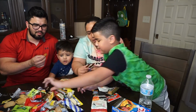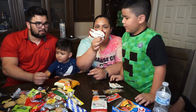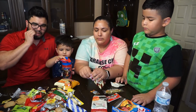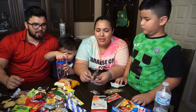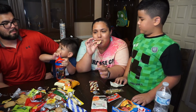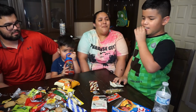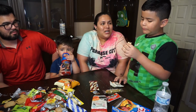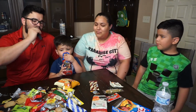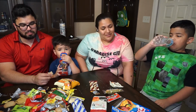Okay, next. So we have another one of the Choco Himes, except this one's regular hazelnut. Again, it looks like a little Kit Kat. This one's good. It's chocolate. It's like Nutella. We tasted the white chocolate. Mira, aquí dejamos un pedazo del white chocolate. Está rico. Está bueno.